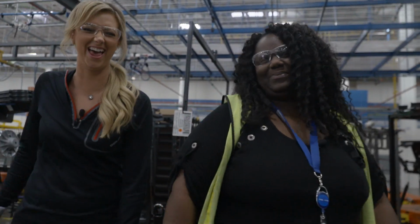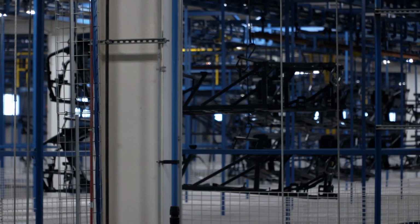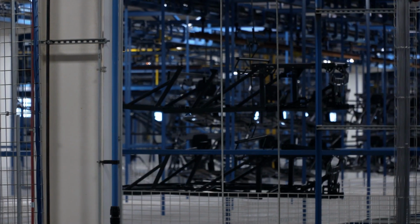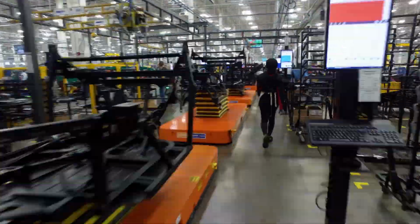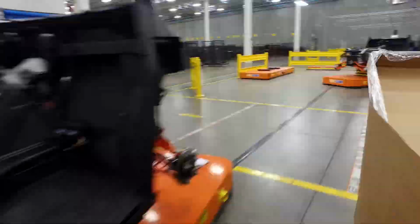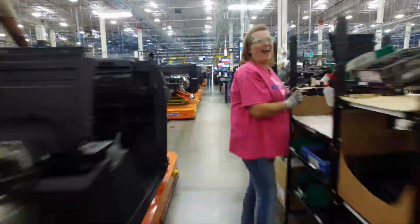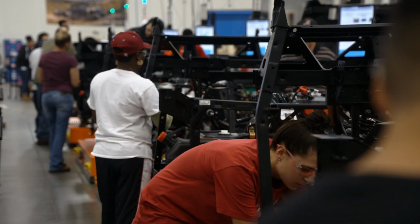You're welcome. While Tina delivers small parts, the frame arrives via a conveyor system from the overhead queue. This is the assembly line. We have a line that's circular, it's like an oval. It goes clockwise, there's roughly 100 employees to a line.